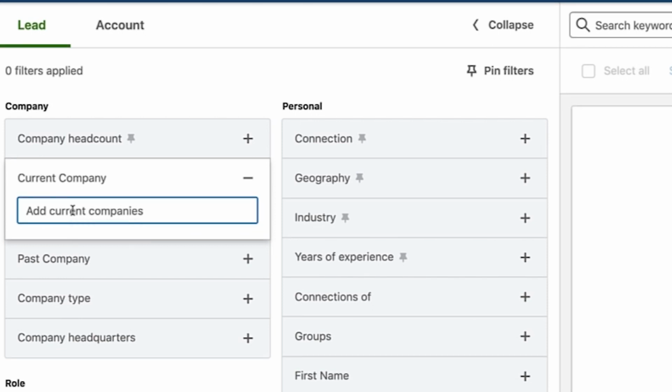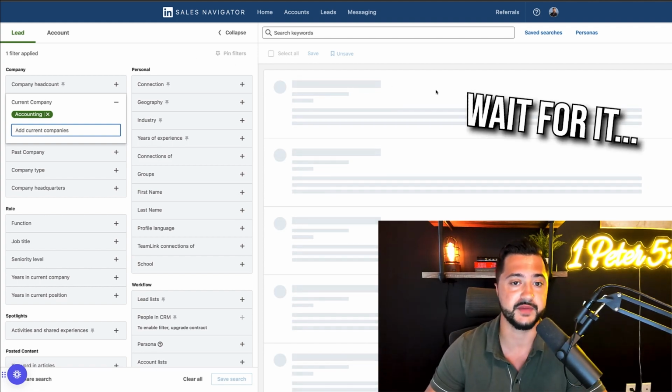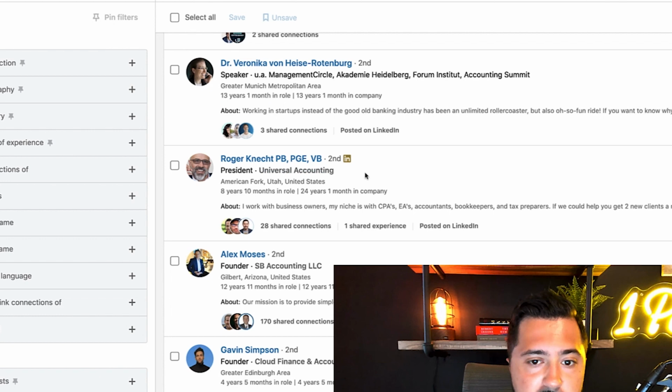So I'll give you an example. Let's say we want to target accountants. Well, you can type in accounting, right? And you can see here that it'll pull up a bunch of accounting and tax services. So you can see here, Sound Accounting CPA, right? Accounting Systems and Services, right? So Universal Accounting.